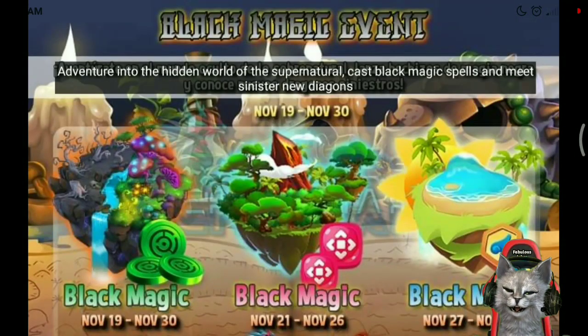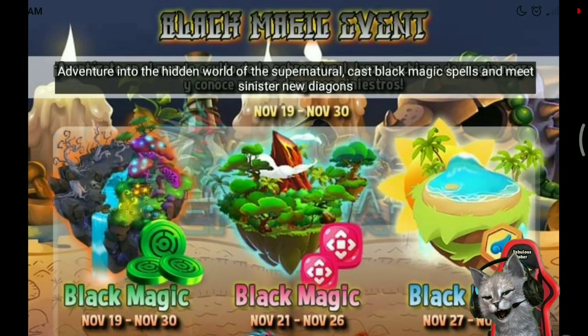This is the Black Magic event that will come in the next Dragon City event soon. This event will run from 19 November to 30 November 2020. Adventure into the hidden world of the supernatural. Cast Black Magic spells and meet sinister new dragons.